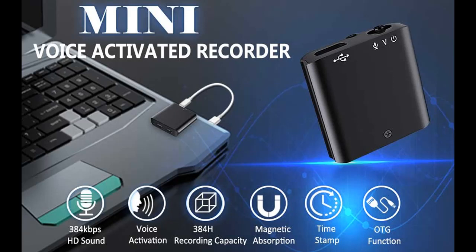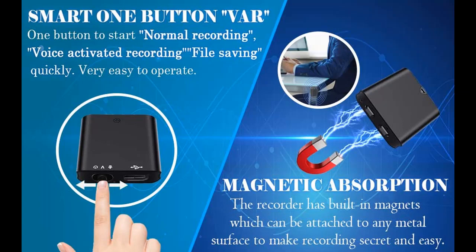As one of the smallest voice-activated recorders on the market, this mini recorder conveniently fits in any pocket, purse, or keychain for easy access and portability. Only 1.1 x 1.1 x 0.3 inch and 0.35 ounces in weight.